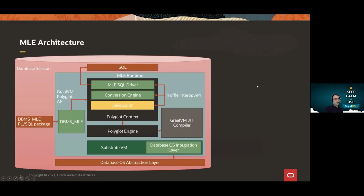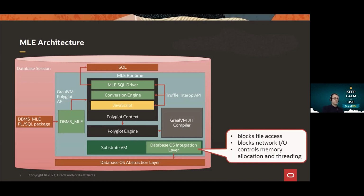I want to quickly talk about the architecture of MLE, but since this is a practical talk, I'm not going to talk about all these boxes and arrows. Instead, we have a blog post for those of you who are interested, and I really encourage you to read it. I just want to give you some key takeaways from this picture. MLE integrates with the database OS layer, which means that it blocks file access, it blocks network I/O, and we use the standard database services for controlling memory allocation and threading. All of this is pretty important if you think about executing third-party JavaScript code in the database.